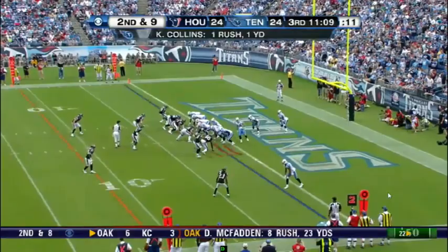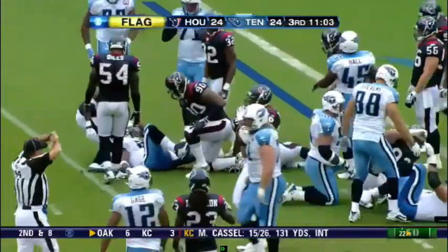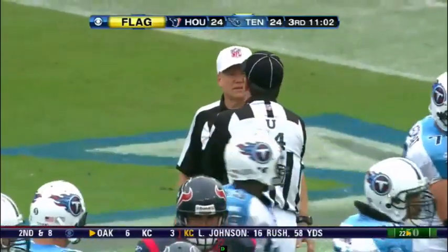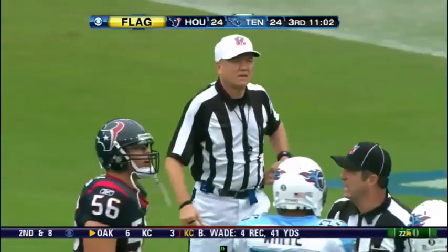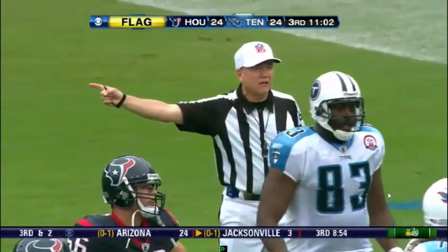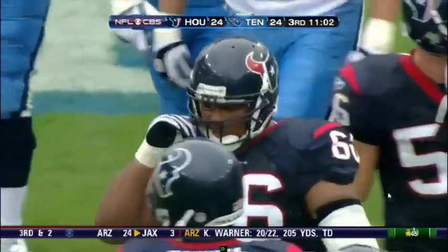2nd down and 9 at the 2. This time it's Lindale White, flag on the play. And that right there is a good example. Illegal use of hands to the face, 66, defense. 5-yard penalty from the end of the play, first down. Delwan Robinson, and that'll give them the room they're looking for.